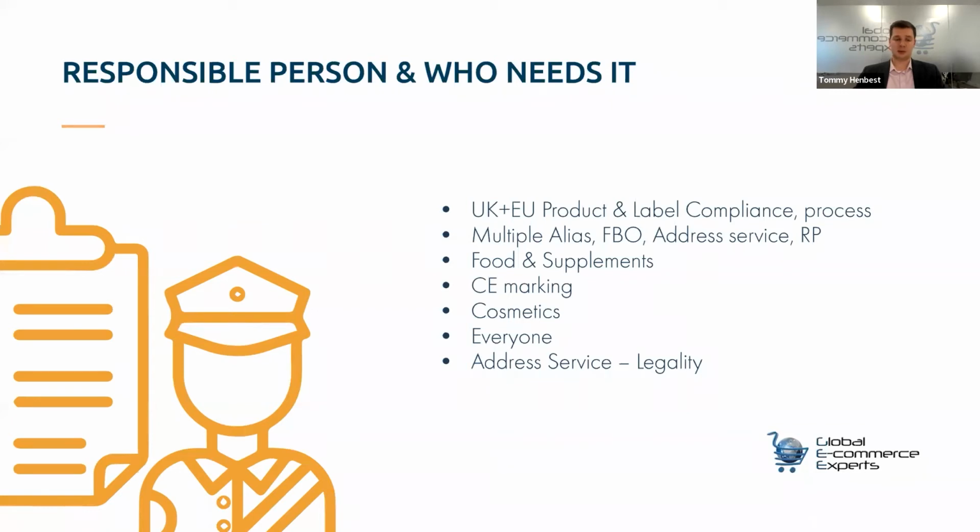Just touching on foods and supplements as well, going back a slide. With food and supplements, when you're acting as a responsible person, there's currently no food business operator requirement in the UK. But if you are selling in Spain, France, Italy, or Germany, there are what's called member state registrations in those countries if you are selling a food or a supplement product. So as an example, in Germany, I think it's called the VBL, or in France, it's called the Telecare. And these are all member state registrations. If you've got a food or a supplement product, you're going to need to register your product with those member states to make sure that they're compliant with the region, and so that they can be sold freely in the markets. We can apply for them with you through GE, but we would need to be acting as your responsible person in order to do so.